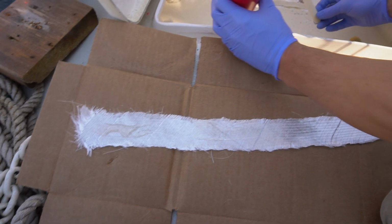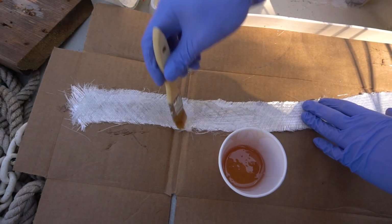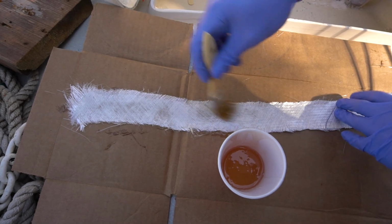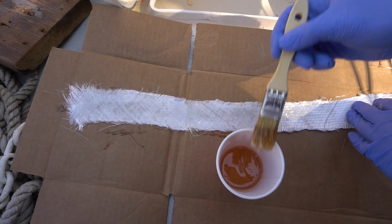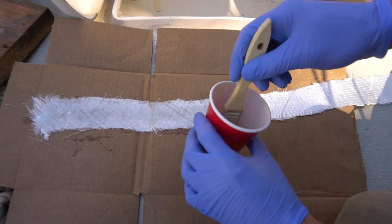So we're just gonna wet this out on this side and then slap it down and wet it on the other side. It's fairly thick stuff, so we'll probably only need one layer plus the filler to clean up any of the other spots we're missing.